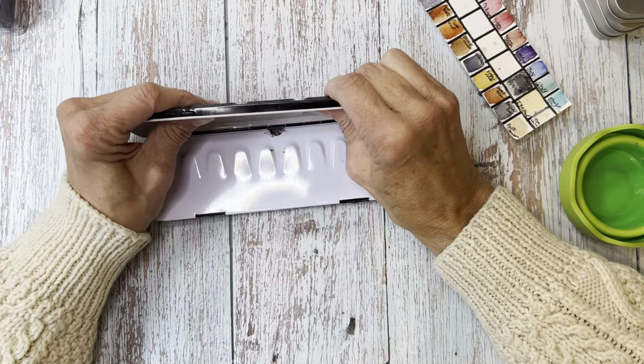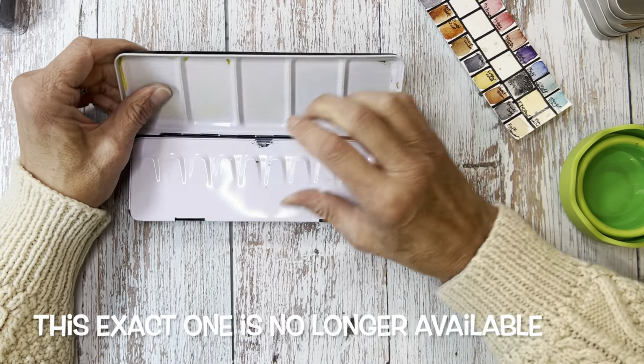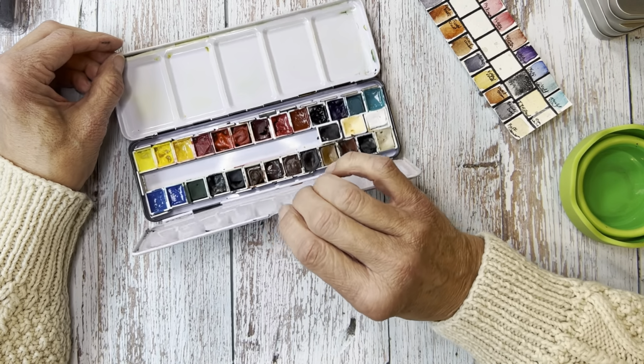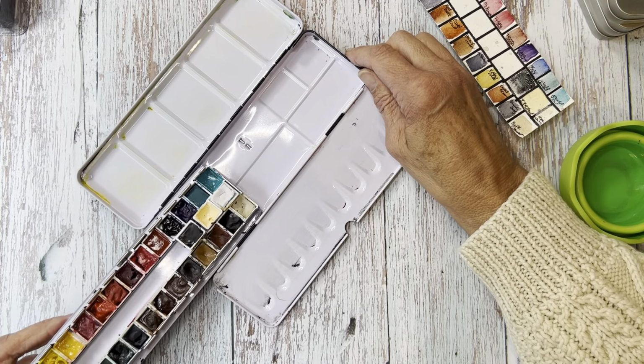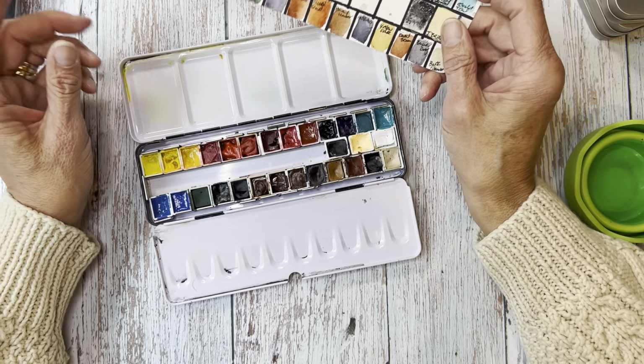This one I got on Amazon. It's pretty good. It's not the best. You can see how much the steel wiggles there. I'm saying steel. I don't know if they're steel. I think they are because they're magnetic. But you've got a lot of mixing space. This center part does come out, which is standard in most palettes. And I just made a swatch card for it.